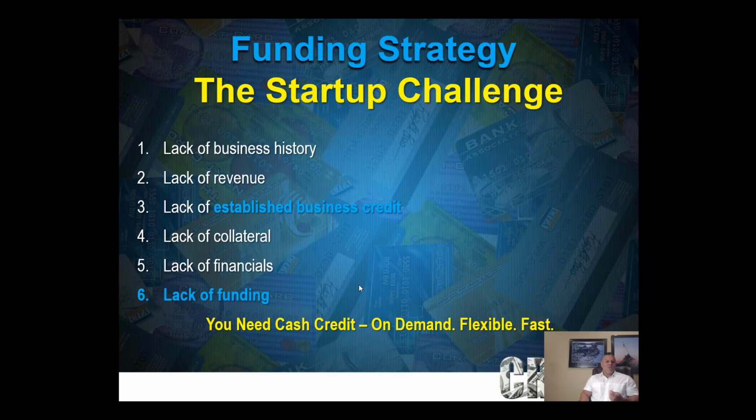You want credit that's available to you when you need it. You may not want a loan right now because you have those fixed terms, fixed monthly payments, and you may not be able to put that cash to work. But let's say you need credit for your business. You need it when something comes up. You may need to buy some equipment. You need to hire some more employees. You may need to start a marketing campaign. So you want something that's flexible. It's there when you need it. I call it cash on demand.